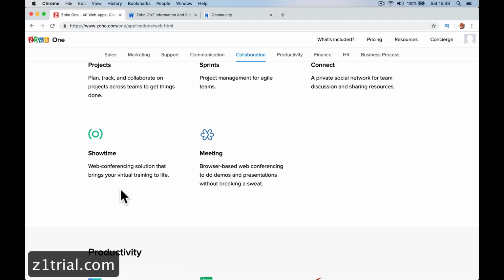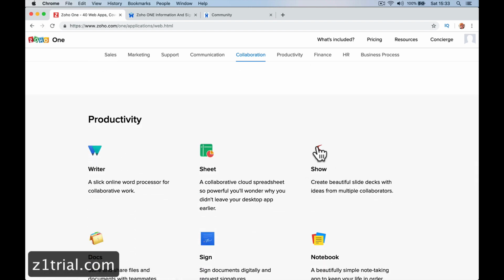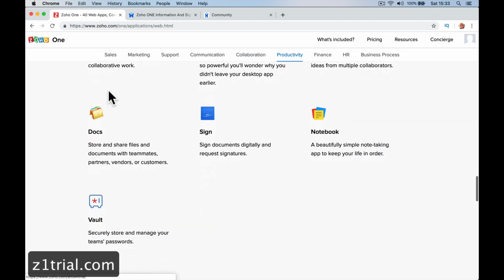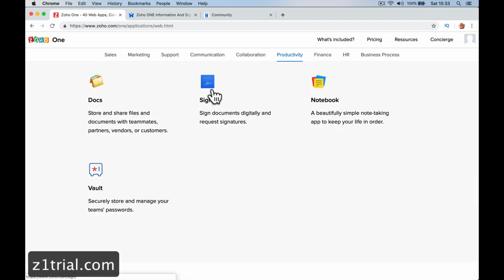Showtime is if you do webinars and you want to do social networking where you invite people to webinars and do training, that's Showtime. Zoho Show is like PowerPoint. You can make a PowerPoint sort of presentation and then show it on Zoho Showtime. Zoho Sign is really cool.